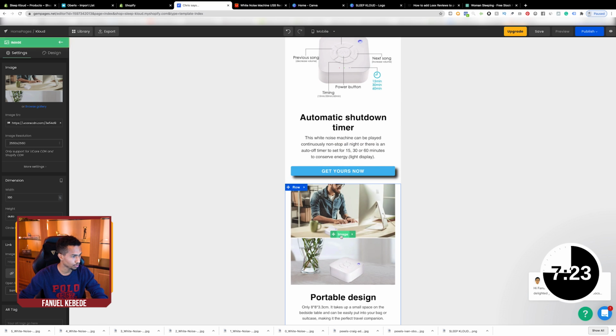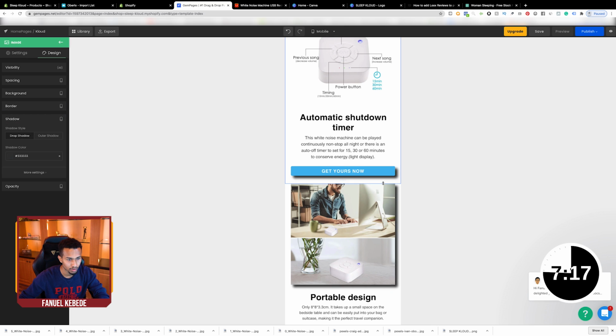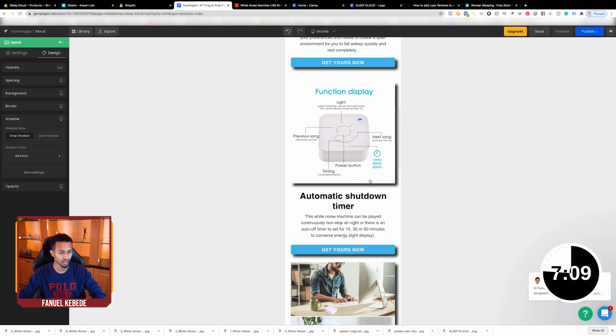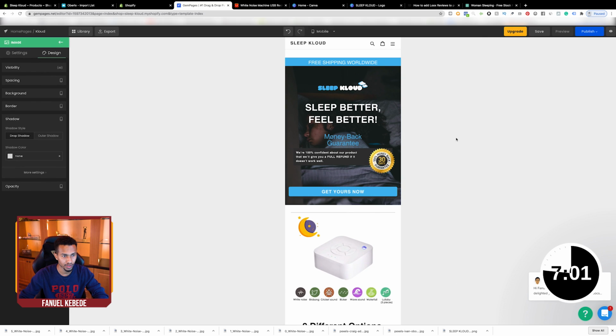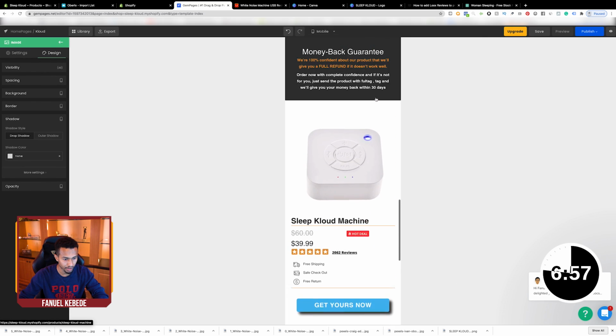Okay, I'm gonna do a few things to the images. So let's look at how much time, 22 minutes. Drop shadow, make it look a bit nicer. Let's see if it helps for this one. Yeah, I'll probably make it blend since it's white. All right, this is perfect. So we're pretty much done right here.